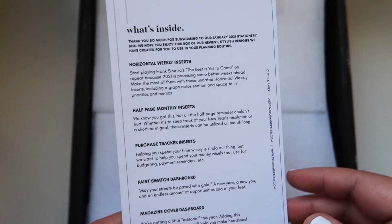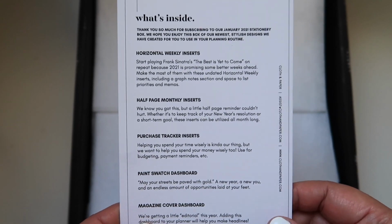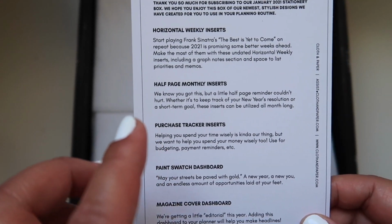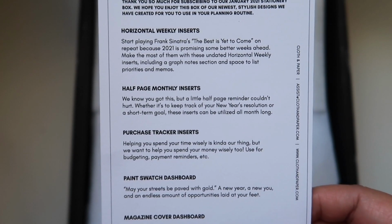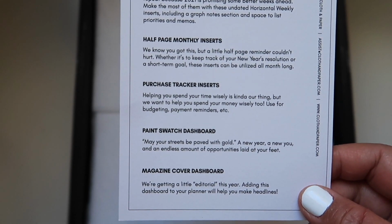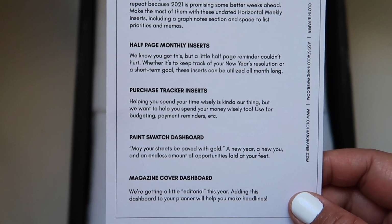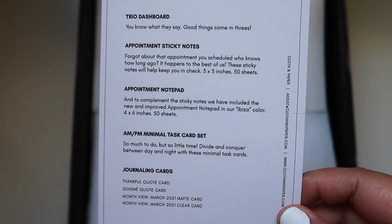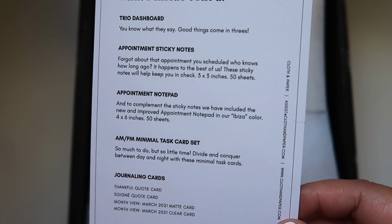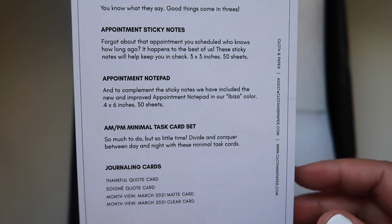So when you open the box or your package, you'll usually see a postcard of what's inside of what you're getting in your subscription box. So it says here you're getting a horizontal weekly insert, half-page monthly inserts, purchase tracker inserts, paint swatch dashboard, magazine cover dashboard, trio dashboard, appointment sticky notes, appointment notepad, AM/PM minimal task card set, and journaling cards.